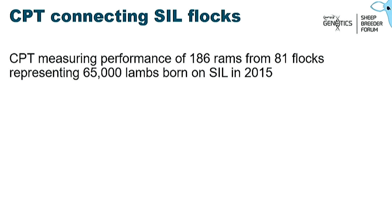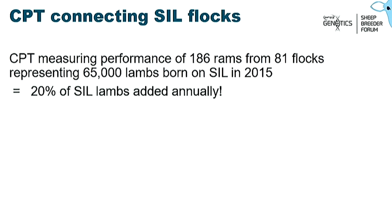Another little soundbite from that is the CPT is measuring performance in 186 rams from 81 flocks. And those flocks are representing 65,000 lambs that were born in 2015. So it's about 20% of the SIL lambs that are added annually. So we've got some good penetration here, good coverage here.